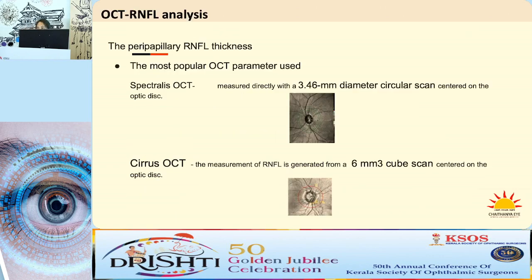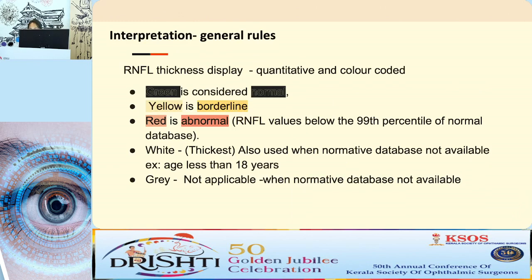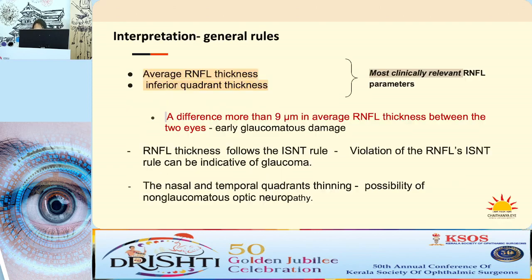The peripapillary RNFL thickness, as we all know, is the most popular OCT parameter used, and Spectralis measures this directly with a 3.46 millimeter diameter circular scan centered on the optic disc. In the Cirrus, this measurement is generated from a 6 millimeter cube scan centered on the optic disc. Interpretation, the general rules: RNFL thickness display in the printout is both quantitative as well as color coded. Green is normal, yellow is borderline, and red is abnormal. White is seen when there is thick RNFL and also when the normative database is not available. Gray is also indicated when the normative database is not available.